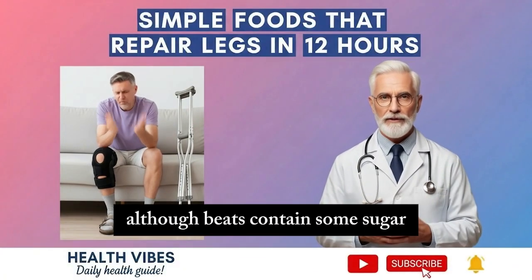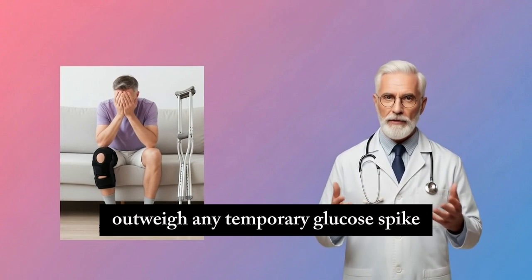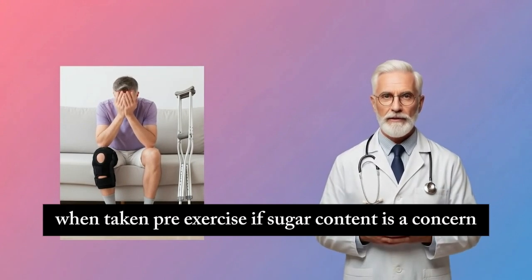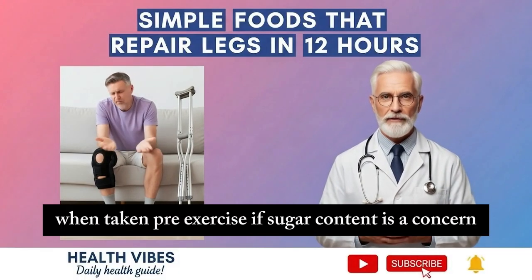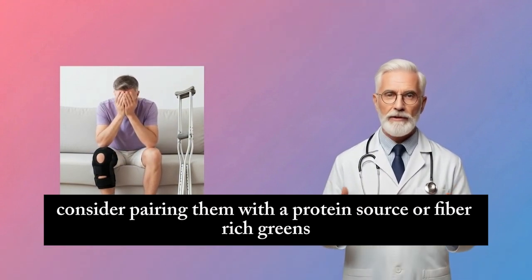Although beets contain some sugar, their moderate glycemic load and performance-enhancing effect outweigh any temporary glucose spike when taken pre-exercise. If sugar content is a concern, consider pairing them with a protein source or fiber-rich greens.